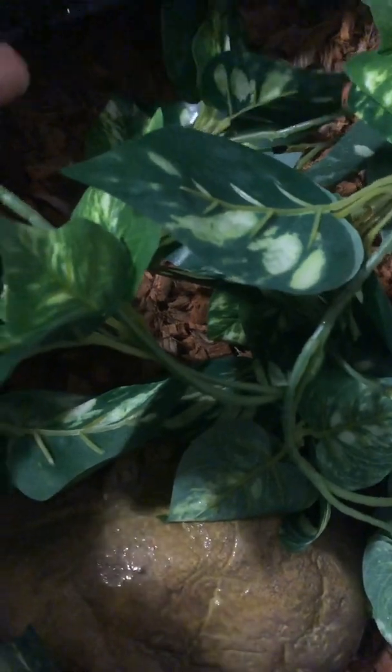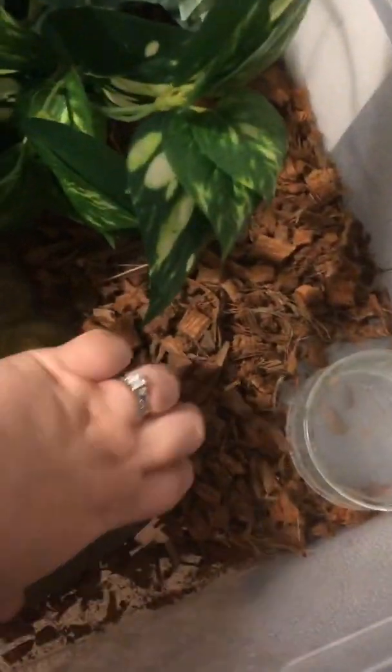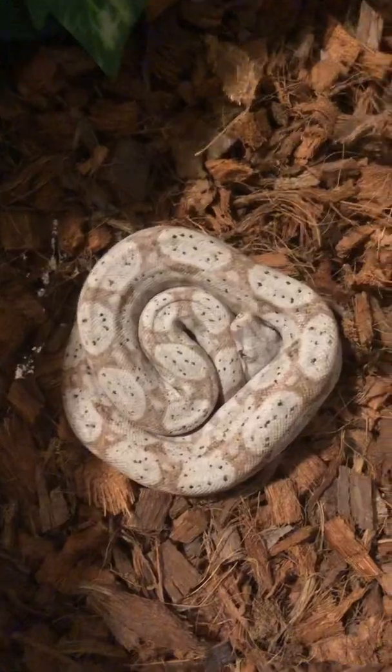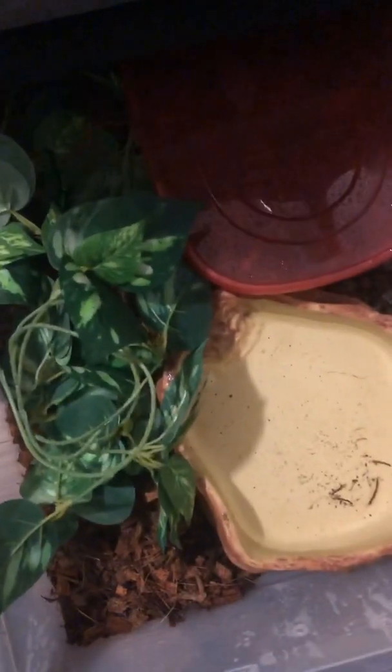But I'm betting you that Moxie is under here. Let's take a look. Nope, she tricked me. All right, so she must be in the one in the front. Let's see. Let me move all this vine. Yep, there she is. Here's the little boa.